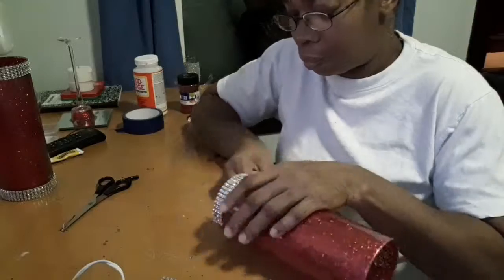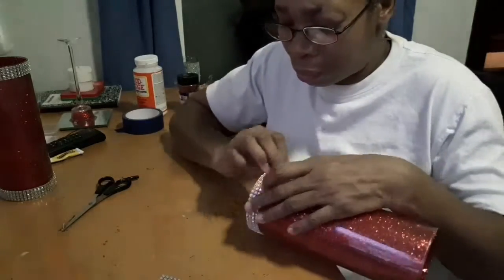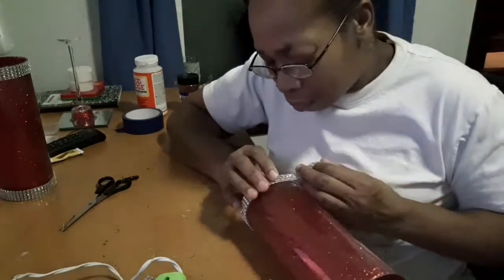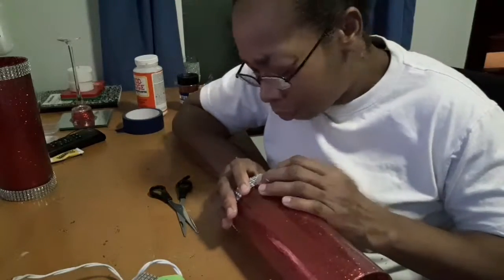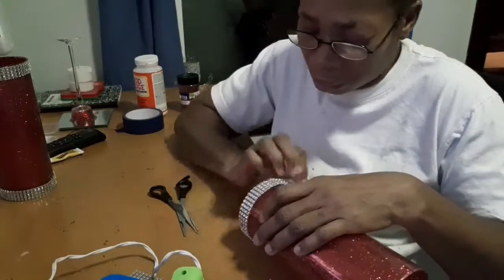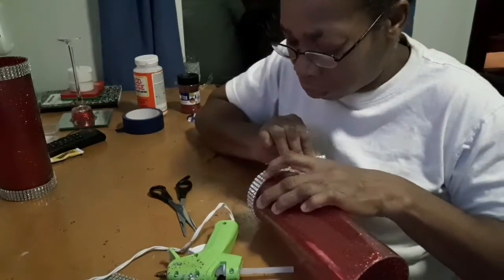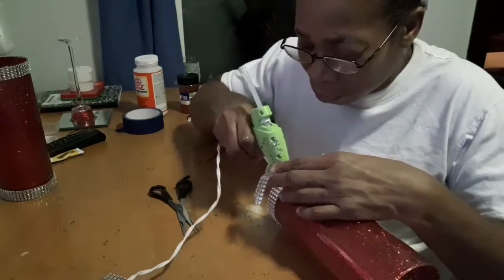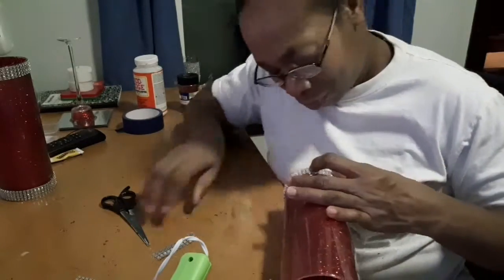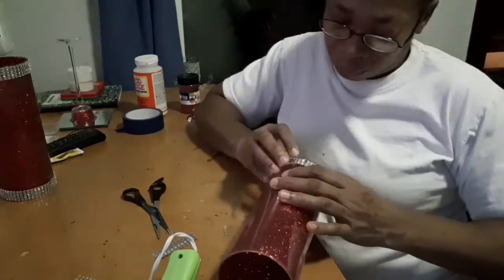Like I said, this project is anywhere from 1 to 3 day project. I started this project early that morning, and I had to stop off and on because I had other things to do. But like as you can see right here, I'm just gluing the bling wrap around the bottom of the vase. Now I'm going to cut, and I'm going to glue that in together to meet with the other seam.